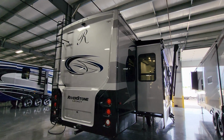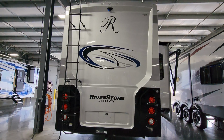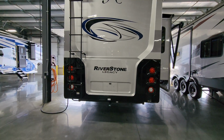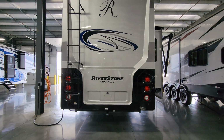On the rear of the RV, you have a beautiful heavy-duty fiberglass shell on this model. And it has reverse lights. You'd be surprised how many RVs don't have reverse lights. You have a little hitch receiver down here. It's basically like a little luggage rack or bike rack kind of thing. It's not meant to tow anything with. It's rated for about 300 pounds.